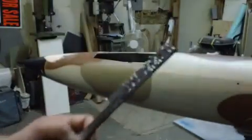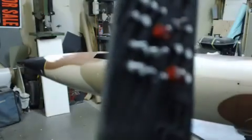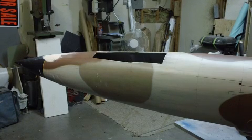But anyway, where was I? Couldn't see this very well without it being painted, but it all came out really good. Really good, really good. I don't know if I showed you guys this yet or not.